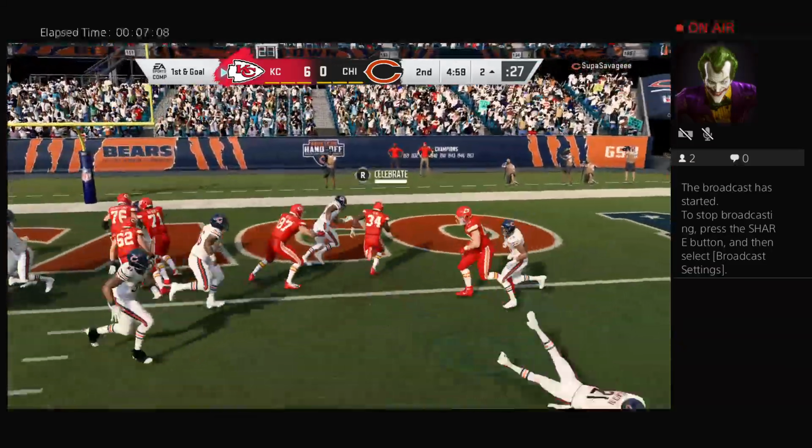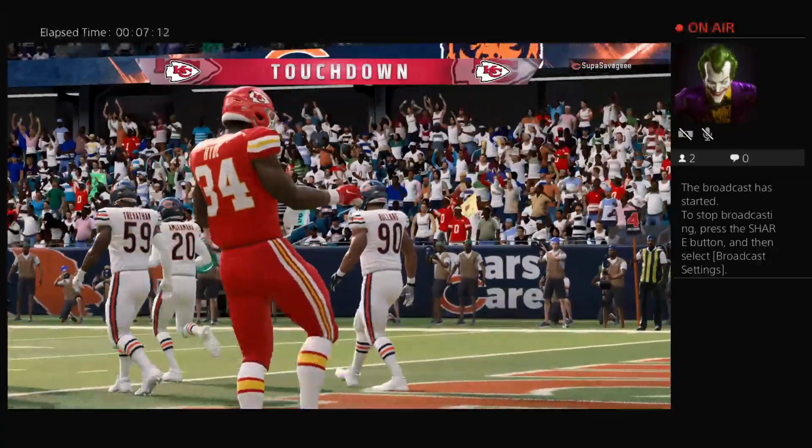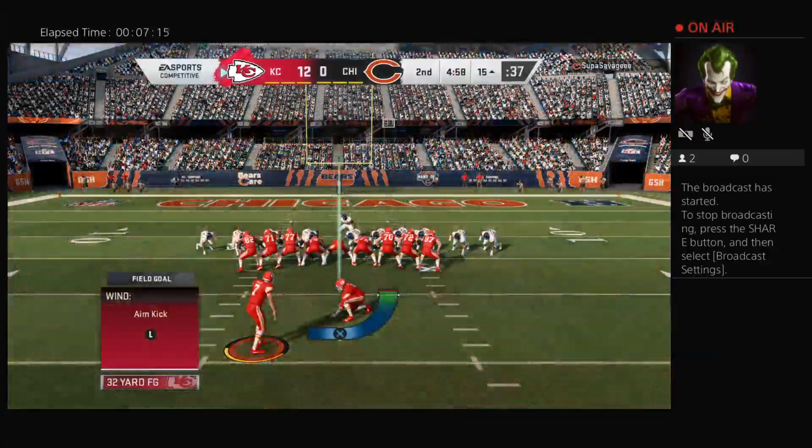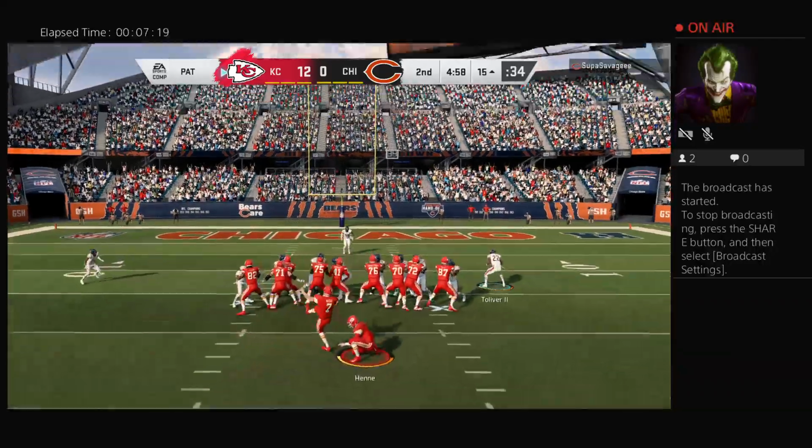They'll run for it with Hyde. And he is in. Touchdown, Kansas City. Taking it in from 2 yards out. And the Chiefs are able to grow their lead. And they're able to run it in.